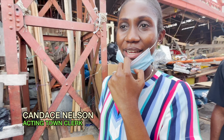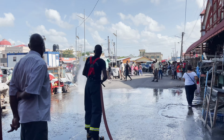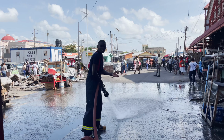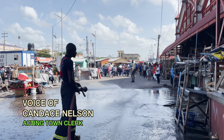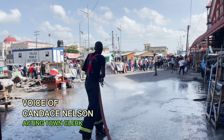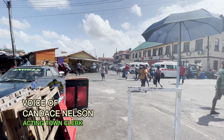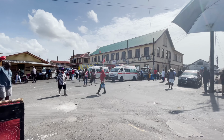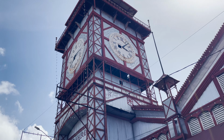Cleanup exercise at the Stabroek Market and its immediate environs. We're removing garbage, we're cleaning drains, we're washing down the entire area, and we'll also be doing some marking of the roadways as well as sanitization. This is a collaboration between the Mayor and Councilors of the City of Georgetown, the Ministry of Public Works, the Guyana Police Force, the Ministry of Health, Vector Control Section, and the Guyana Fire Service.